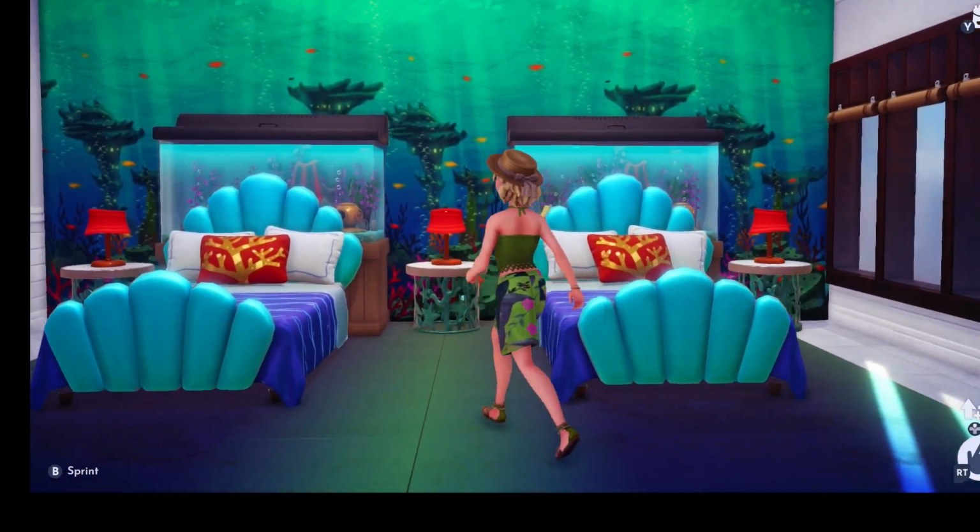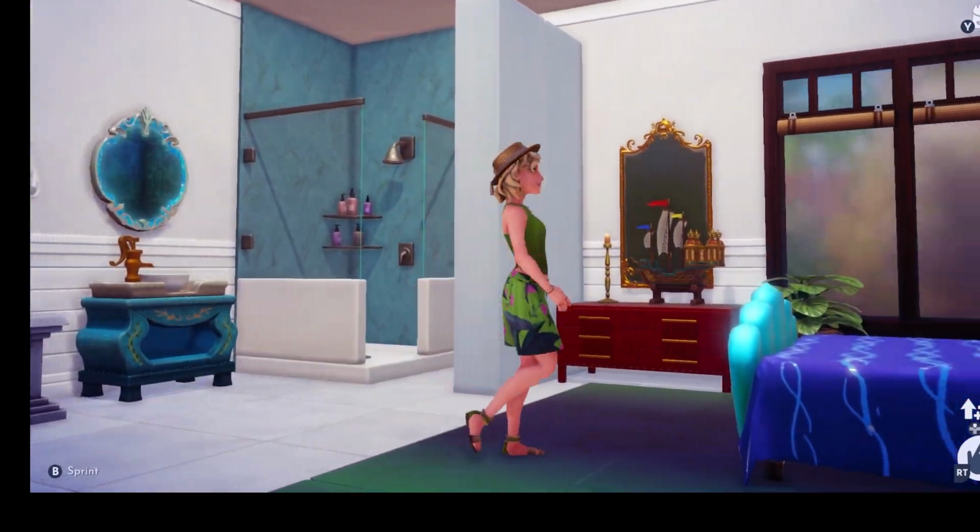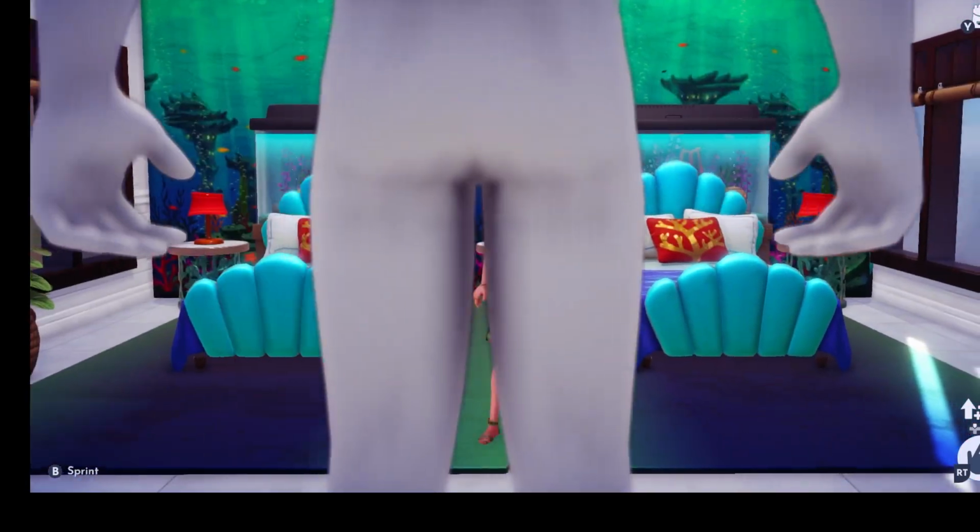And I did the undersea wallpaper. It's a temptation to just, and for me, I'm a maximalist.